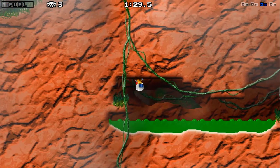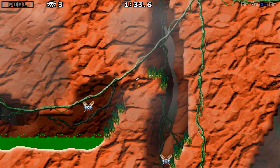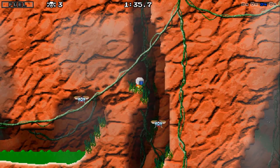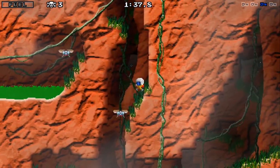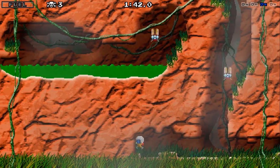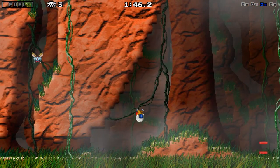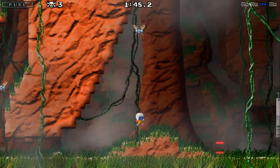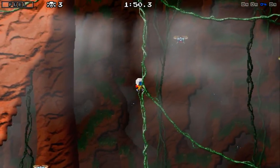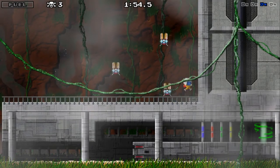And again, since I've collected that, even if I die here, I'll have it. I don't need to go back for it. So this game has really generous checkpointing in that regard. Obviously, if you're trying to get all the stars by clearing levels fast and with no deaths and stuff like that, then it becomes significantly harder. But if you're just looking to clear the levels, the checkpointing is very generous in a way that I appreciate.